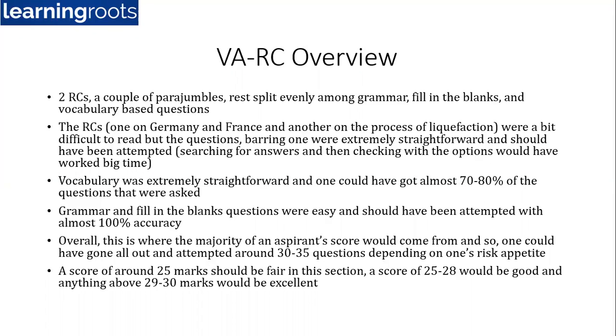But then again, if you sat and read the entire passage, then it would have been very difficult for you. So someone who is in that CAT mode of reading passages first and then answering questions would have probably taken some time getting used to this idea, that these passages are not really meant to be solved that way.